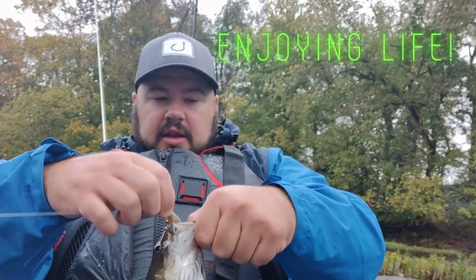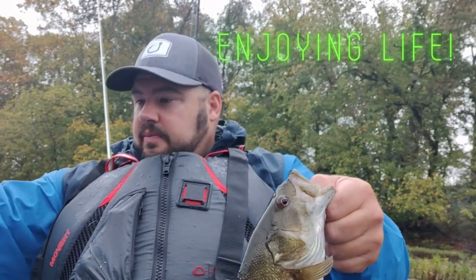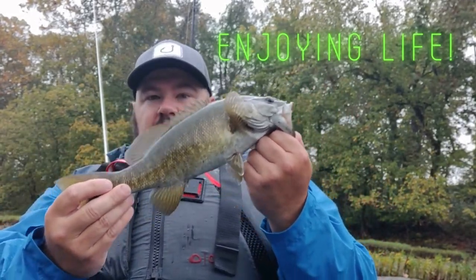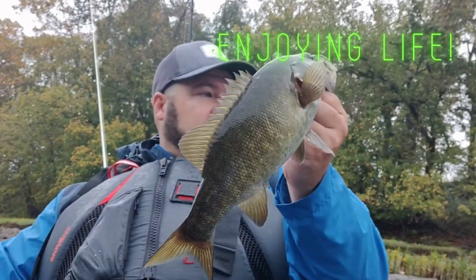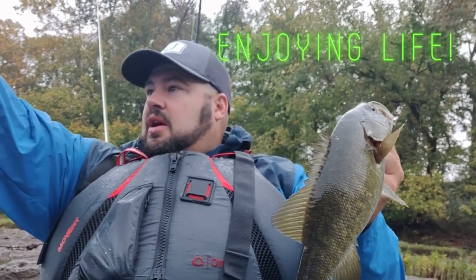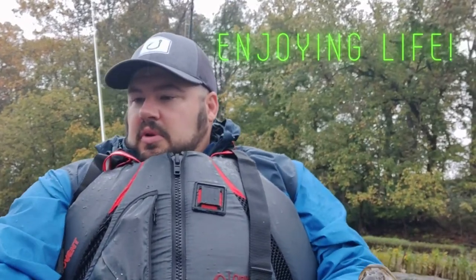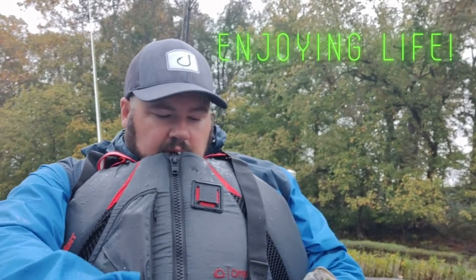All right, guys. Now, this is my second smallie first in the boat. There we go. You see him. He's definitely not my personal best, but they sure are fun. Let's see if I can't get a length on him here. I need to get me a catch board, or a hog trough, so I can get me a good measurement, but I'm gonna pull him up here. Let's see what we got.